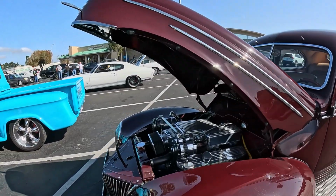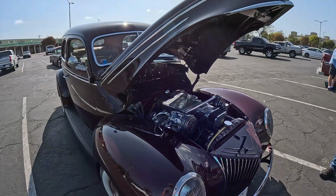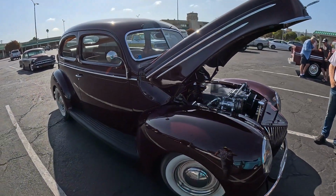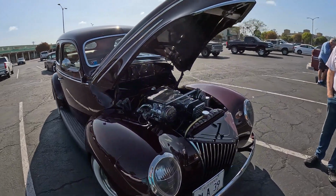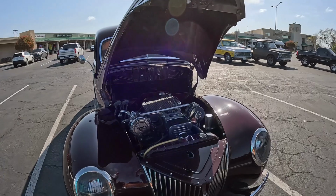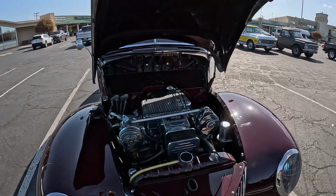It has an aftermarket chassis under it, so it gives it independent suspension and disc brakes. It's got rack and pinion steering, so it drives like a newer car. That's nice too. The older ones will beat you to death on those long trips, but this is probably smooth. Funny you should mention that.